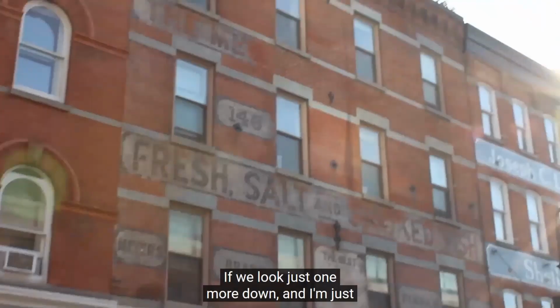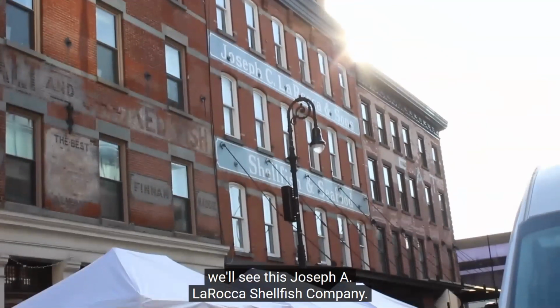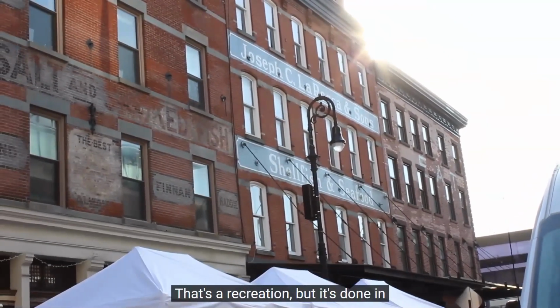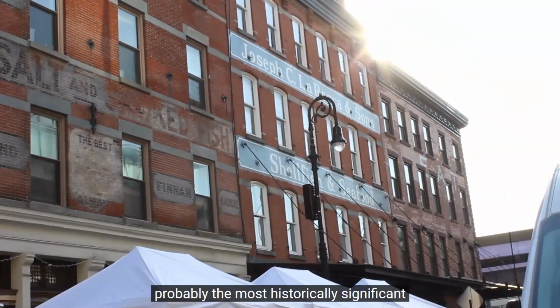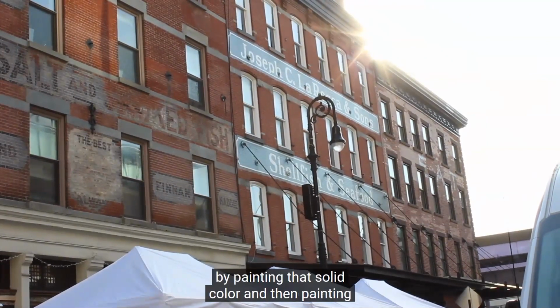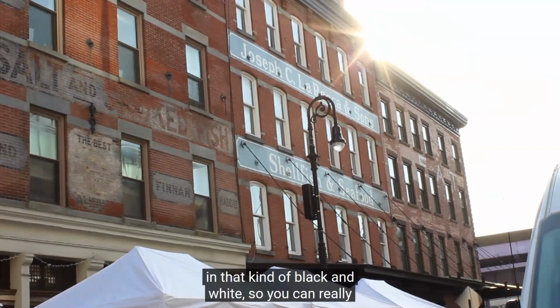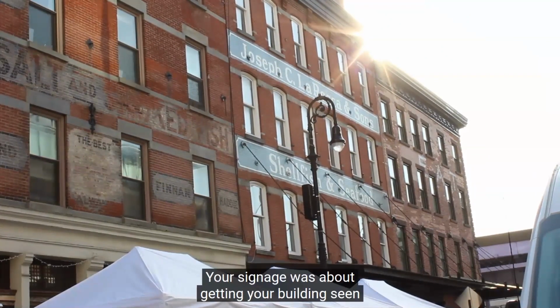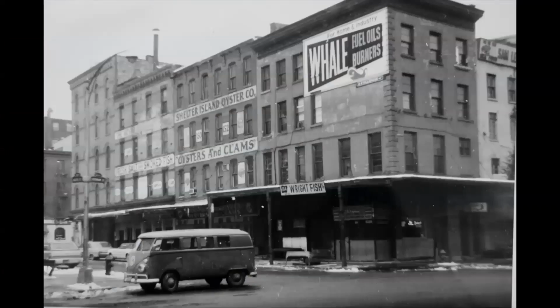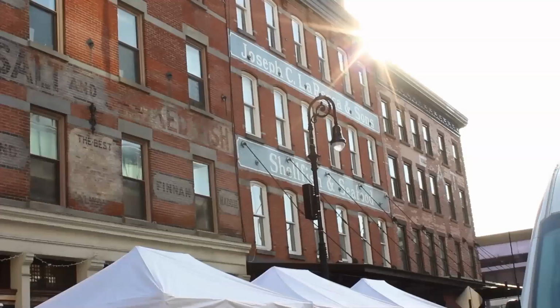If we look just one more down, and I'm just going to step into the street for a second, we'll see this Joseph A. LaRocca Shellfish Company. That's a recreation, but it's done in probably the most historically congruent way, again, by painting that solid color and then painting your letters on top of it. Also using a color like dark blue allows you to get that contrast that you're seeing in that black and white, so you can really see this from afar, right? Your signage was about getting your building seen and getting it known. When everything else had a lot of signage, you wanted as much contrast as possible.